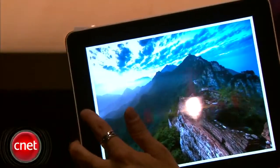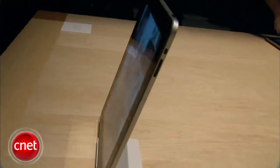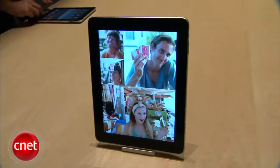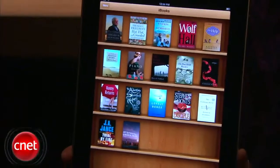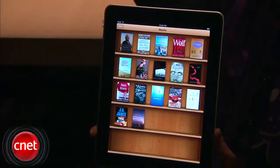Now, the iPad, what's the pricing going to start at? Well, there's two flavors really. There's a Wi-Fi version and then Wi-Fi with 3G. If you want the entry-level Wi-Fi model, that's going to start at $499 and go up to $699. Then if you want a Wi-Fi and 3G version, that's going to start at $629 and go all the way up to $829 for this 64 gig version.